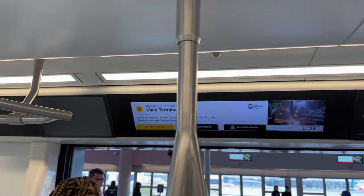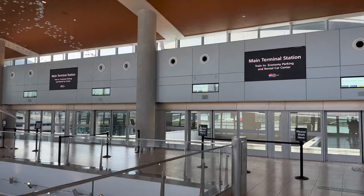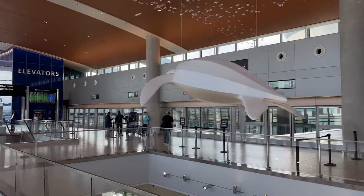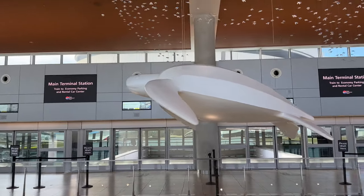All right, now we're getting off the tram at the main terminal, and this is where you will get to your gate or your bag drop off. If you didn't drop off your bags in the rental car space, you will drop off your bags at the appropriate gate down in the main terminal.